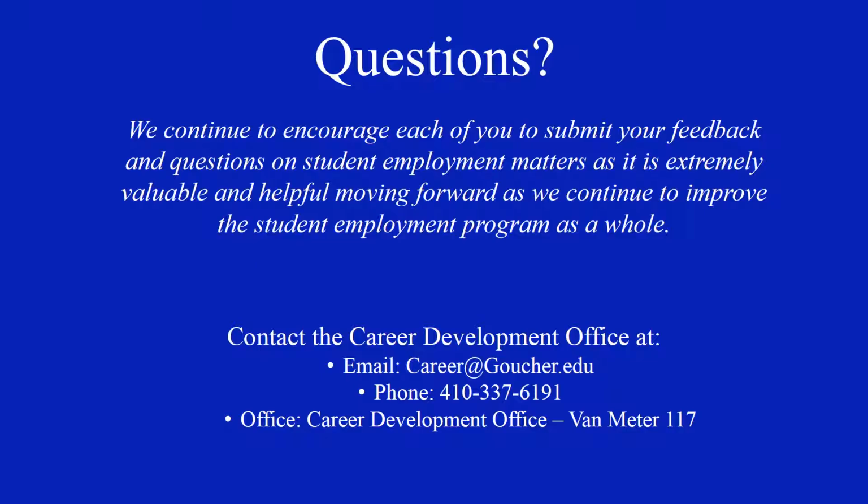So that wraps up this understanding student employment section. So certainly if you have any questions or have any feedback regarding the changes to student employment, we certainly want to hear it. We feel like it's very valuable as we move forward and continue to improve student employment at Goucher. You can certainly contact the Career Development Office. Our contact information is down there.